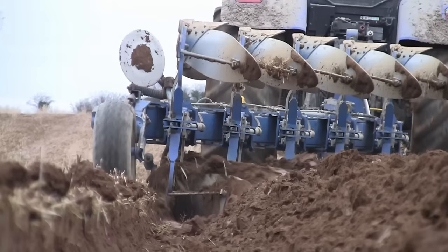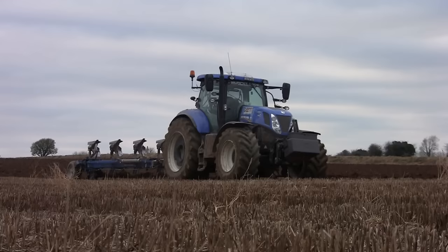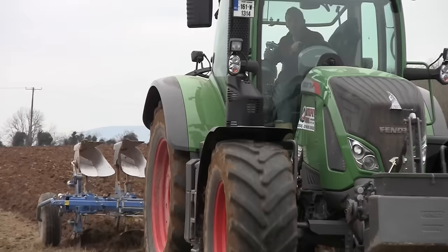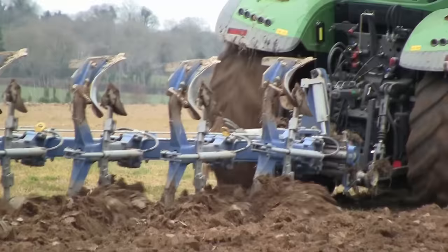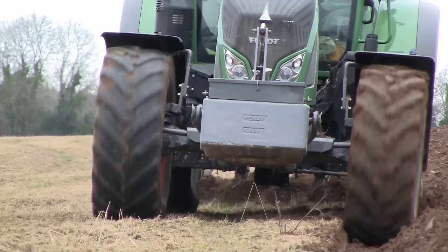Well, the hydraulic reset system on the Overum, compared to, say, the spring release system on the Kverneland ploughs, the beauty of the hydraulic one is you can set the pressure. It's very easy to adjust the pressure. So if you're going into a stony field, you can let off the pressure so your boards can spring out easier. And also, when they go up in the air, they come back down slowly like a shock absorber. They don't go up and come down with a bang and then break something. So they do suit tough conditions.